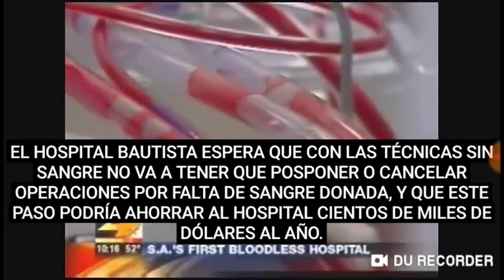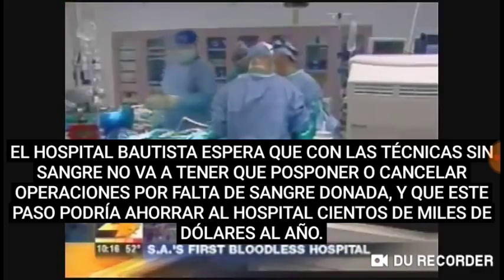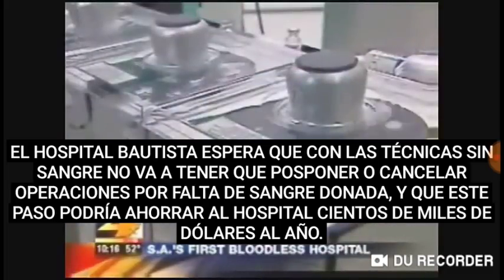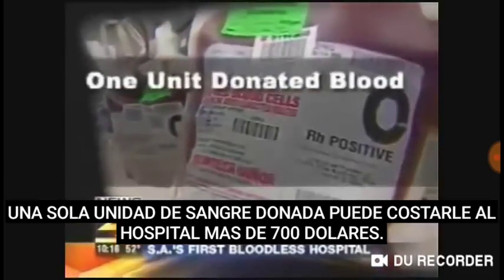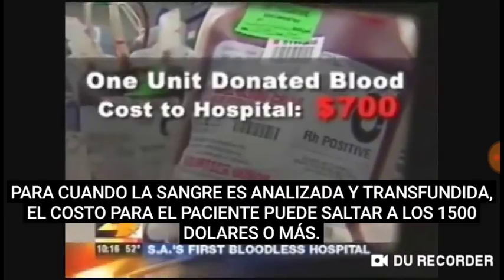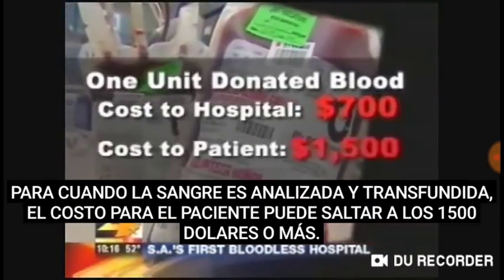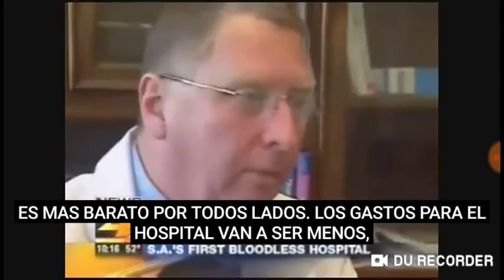Northeast Baptist hopes by going bloodless, it will no longer have to delay or cancel surgeries due to a shortage of donated blood. And the move could save the hospital hundreds of thousands of dollars a year. Just 1 unit of donated blood can cost a hospital more than $700. By the time the hospital matches the blood and does the transfusion, the cost to the patient can jump to $1,500 or more.